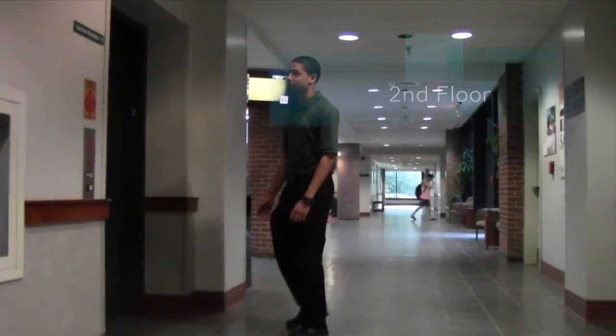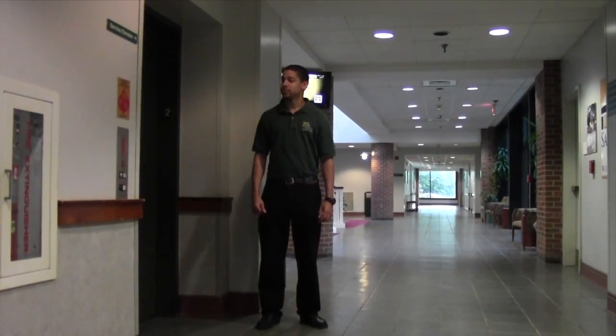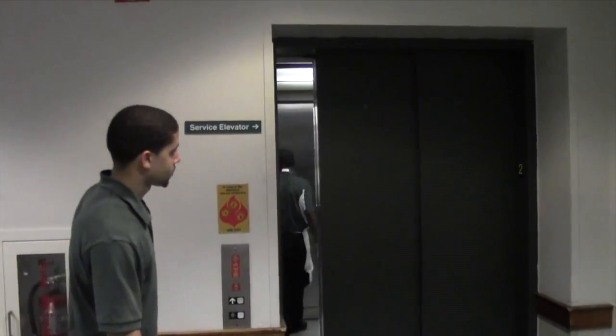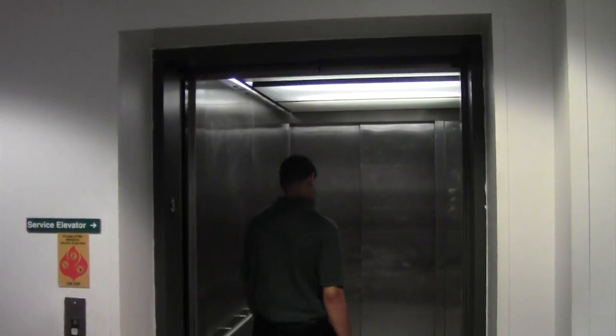Right here, we have the service elevator. We typically use the service elevator to transport 6-foot tables, chairs, and anything we need to finish a set for a student event.